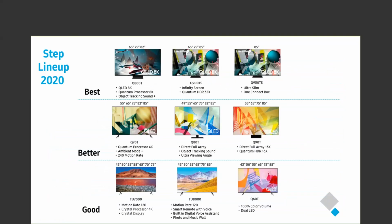When we take a look back at our lineup, I'm going to take you through what we call a two-step deck. What it does for us is allows us to step through the lineup with a couple of features that allow us to share why we think it's important to step to the next model, and how it's easily remembering what you want to do to step to the next model for your customers. For the overview here, the good are 120 motion rate TVs. The better are the 240 motion rate TVs. And the best ones are going to be our 8K TVs within our lineup.